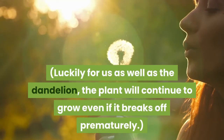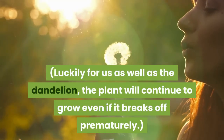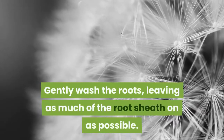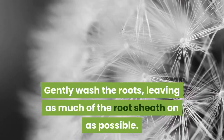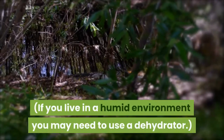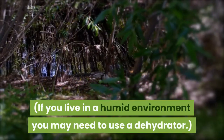Luckily for us as well as the dandelion, the plant will continue to grow even if it breaks off prematurely. Gently wash the roots, leaving as much of the root sheath on as possible. Finally mince the roots and dry them thoroughly. If you live in a humid environment you may need to use a dehydrator.